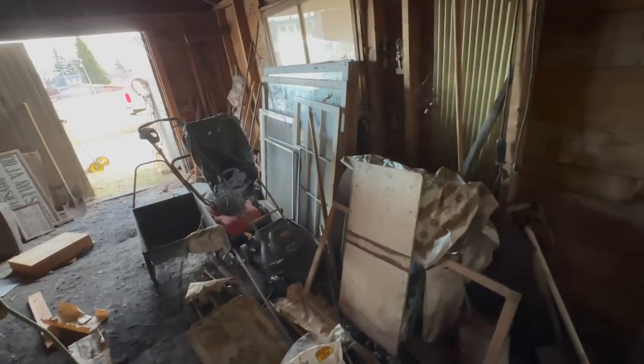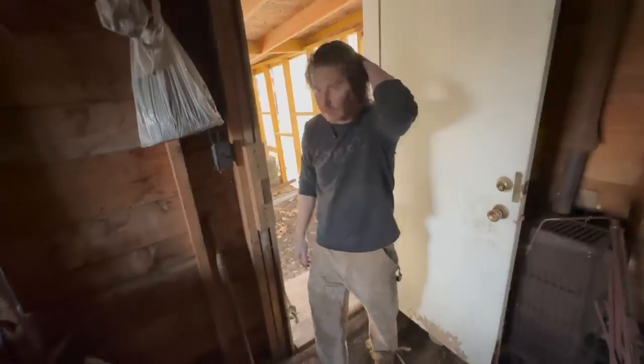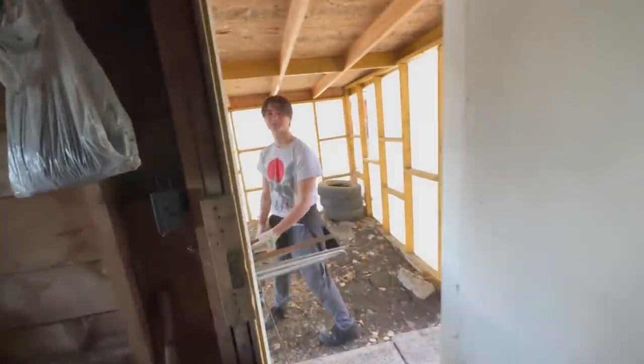Okay, I'm going to head back in the house. Gosh, there's an awful lot of trash in here. We've almost filled the dumpster. Yeah. And we still have all this to clean. I'm going to be at this for a while, I think, like usual. I'm going to go back inside.